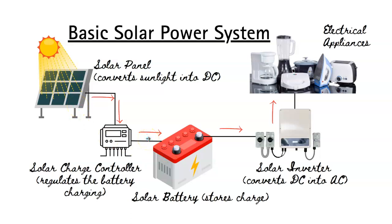Now, the battery stores the sunlight in chemical form, and whenever you need it, it can generate current to run our electrical appliances. But most of our electrical appliances run on alternating current, and the solar panel and battery produce direct current. The solar inverter performs this function. It takes in the direct current and converts it into alternating current and thus runs our electrical appliances. So this is the basic solar power system, how conversion of energy takes place from one form to another and finally runs our electrical appliances.